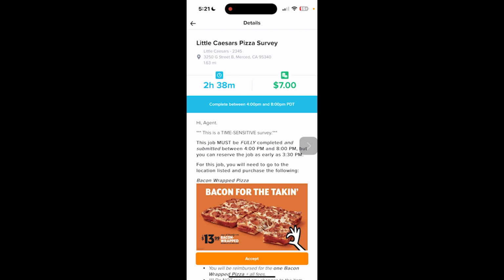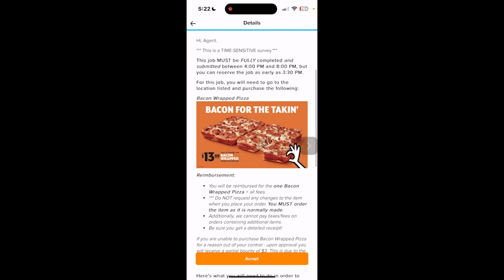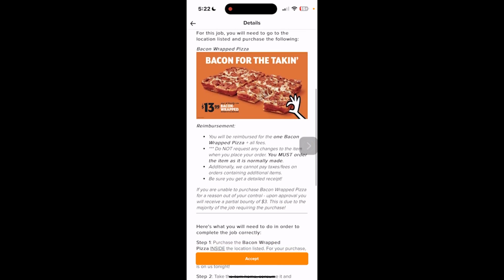And on the left side of where you see the bounty, you see there's a time here. This is the time frame I have to complete this if I decide to accept it and do it. So that's 2 hours and 37 minutes. So then when you go down, it shows the reimbursement, the information.